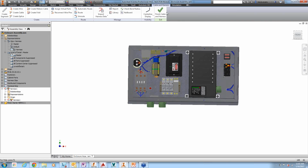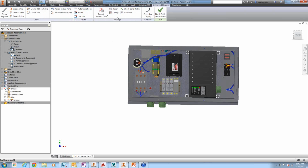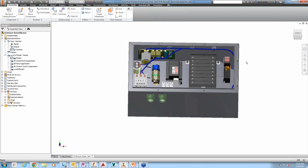Then from here, other things we could do inside the electrical space, if we go back into this harness, is we could create nail boards, we can create reports, get the benefits of having actual 3D representation of our parts, so I can know exactly what that wire length is, where before in 2D representation, it's just a wire without a length.